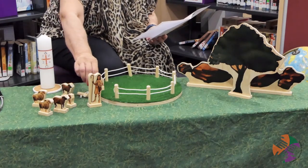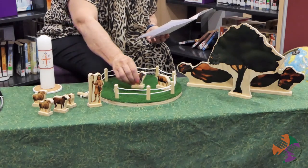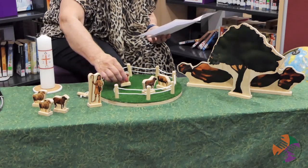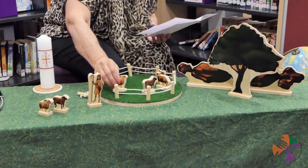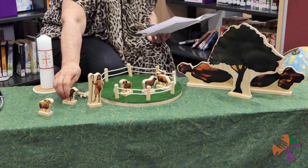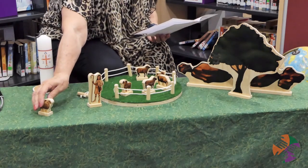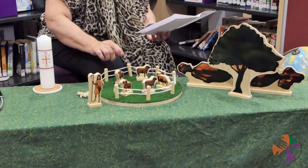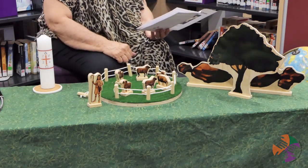So the sheep are normally in the sheepfold. And you can see how we're moving them in quite slowly and also through the gate. You might think that it's moving very slowly, and it is, but that's what the children need. And when there's silence, they're reflecting. You can actually say the names of children in the class when you're doing that as well, and that helps them to identify with the sheep.